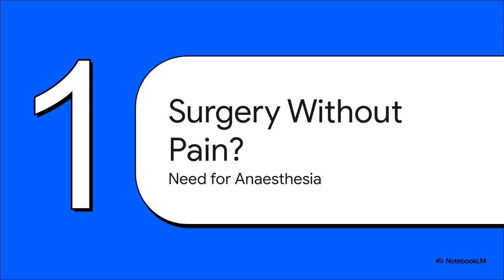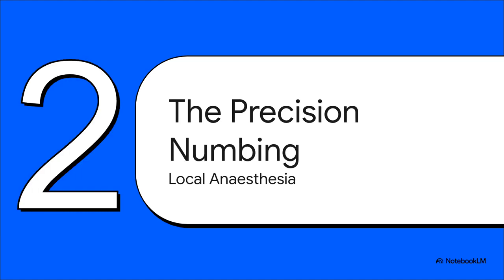Okay, so first things first. The need for anesthesia is actually pretty simple. For any kind of medical procedure to happen, the patient has to be still and, of course, feel no pain. Let's see how our first type manages this on a smaller scale. All right, first up is local anesthesia. The best way to think of this one is like a sniper rifle for pain. It's super precise and aimed at just one specific target.